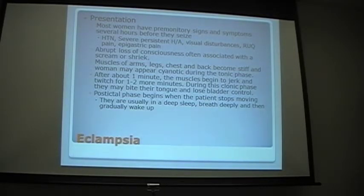Have you guys ever seen somebody have an eclamptic seizure? No? Have you seen a seizure ever? Somebody have a seizure? Like a grand mal tonic-clonic seizure, that's the kind of seizure that they have, so it looks the same as anybody else having a seizure.